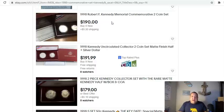scarce Kennedy half dollars. Some people may feel a little indifferent about Kennedys, but this one president, above all the other coins that we have currently circulating, is probably one of the more well-loved presidents. He was kind of a polarizing figure. He was a ladies' man and all this other stuff. And I think people like that allure about him. And it certainly carries through all of the memorabilia and coins that were made of Kennedy. So I wanted to throw that out there.